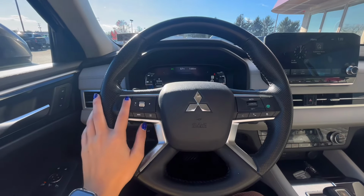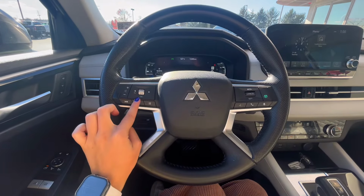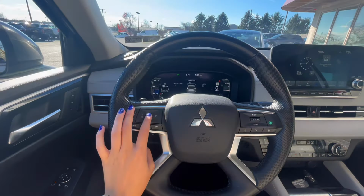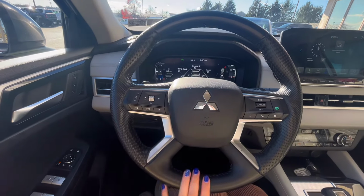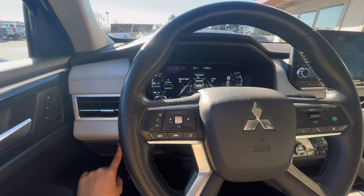Then on the left hand side is your stereo controls, which you have your volume, skip, and tune, as well as your menu, and you can adjust things on your instrumental panel with the slide bar. See, really simple. As well as behind the wheel, you have paddle shifters for going in an auto manual mode.